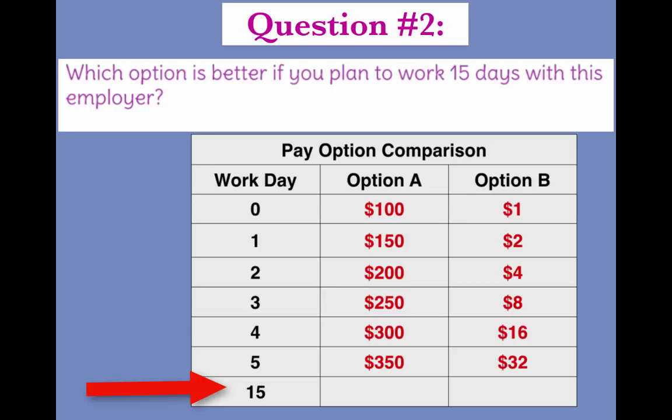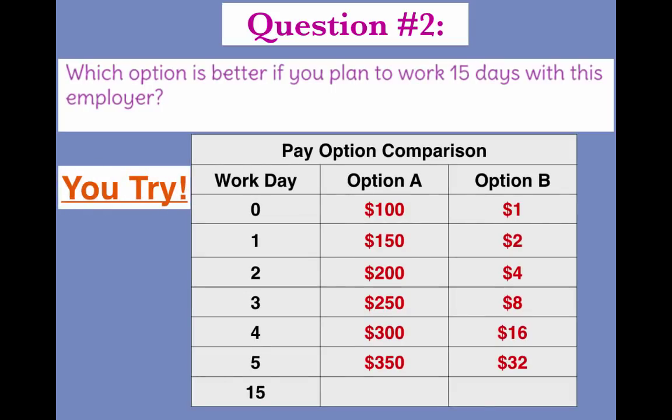Okay, do you have your numbers for the 15th day? With option A, you had to keep adding $50. By the 15th day, here's what you end up getting, $850. That's a good paycheck right there.